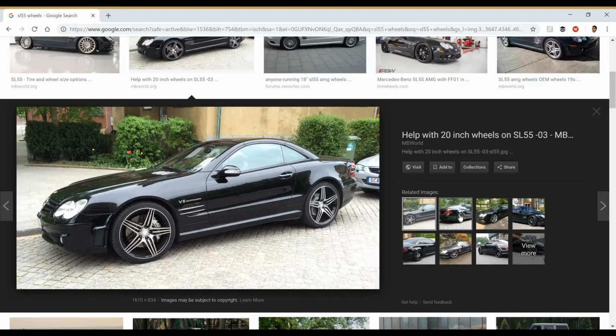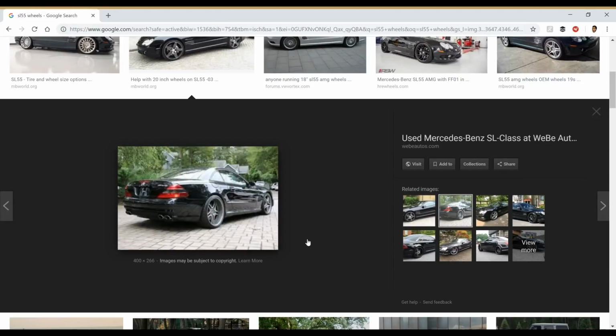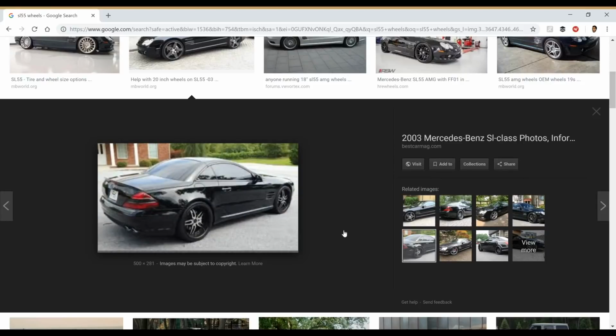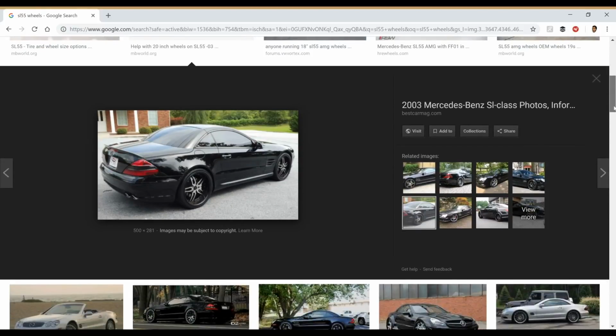Yeah. And then there's also this style, which is super deep dish. Whoa. Sold. Just a thing popped up that said sold. So something like this. It's super deep dish, like Need for Speed type things. These are like wheels you would get from a catalog at like Discount Tire. So this is not something I'd like to do.